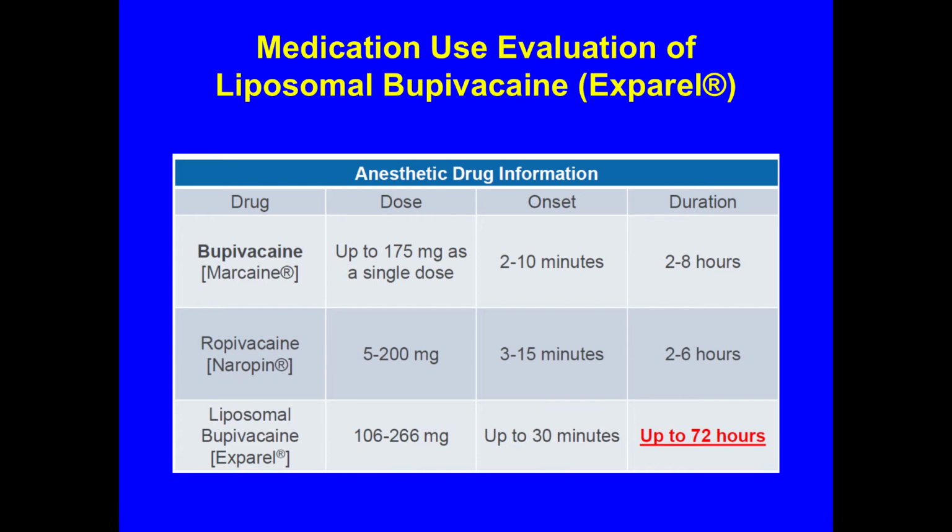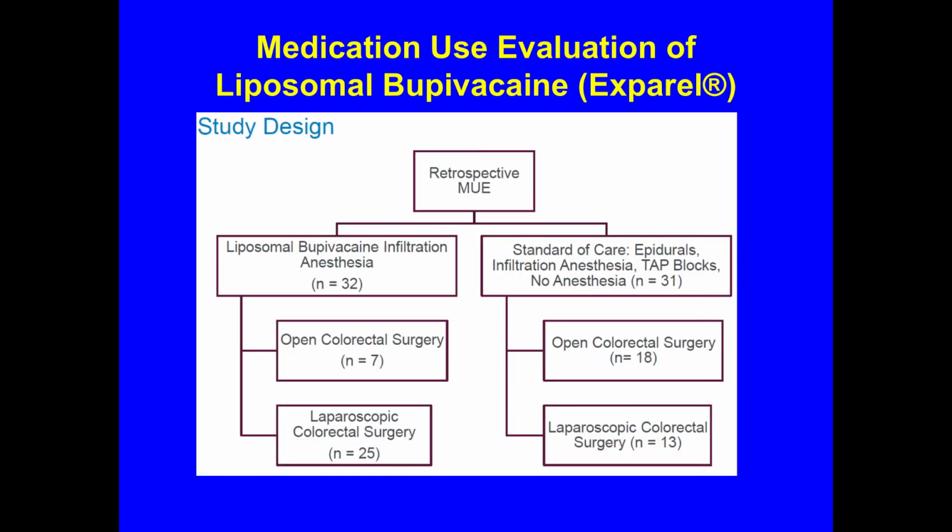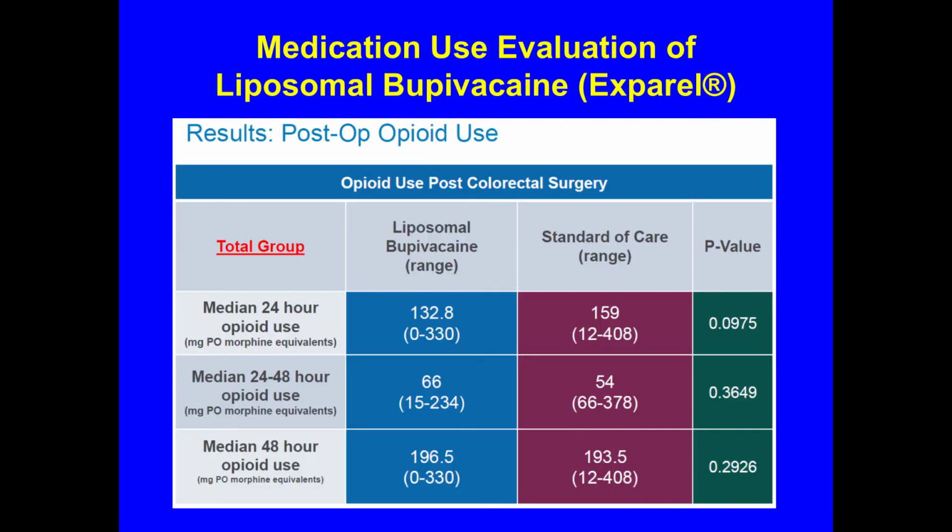So that red highlighted box, up to 72 hours versus 2 to 8 for the other alternatives, becomes the critical question. Again, this study design, while with limitations based on the number of patients, was designed to try and answer the questions with the level of statistical confidence that could be generated out of the data. I'll go through briefly just a couple of the results slides because I think they really speak to the question.